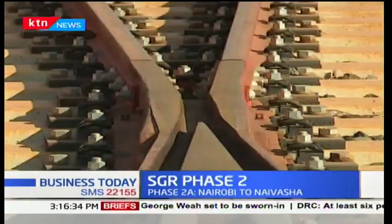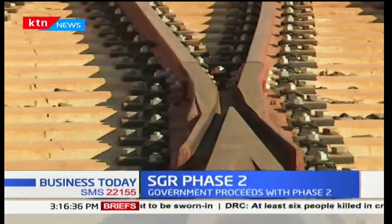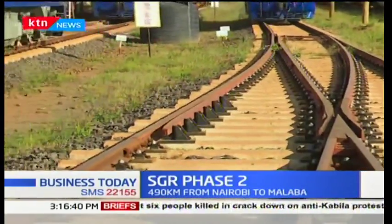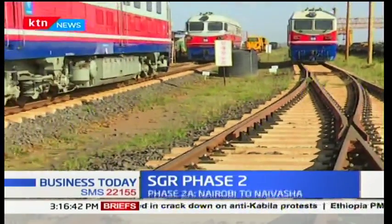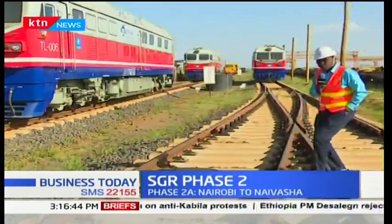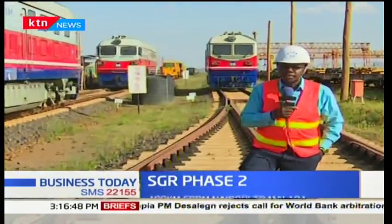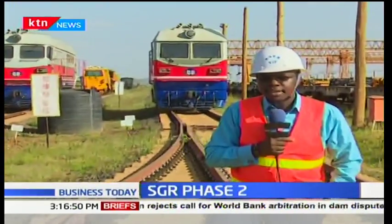With the clock ticking fast, the contractor hopes to deliver to the Kenyan government a completed Phase 2A of the standard gauge railway project, and to finally give Kenyans an opportunity to travel by train from Nairobi to Naivasha in less than an hour. George Maringa, KTN News at the Emali construction site.